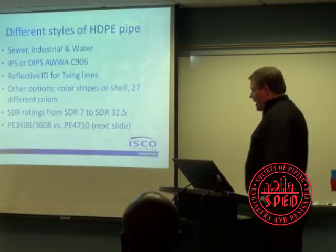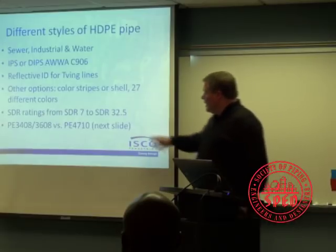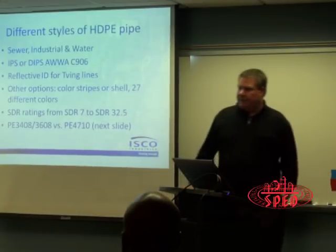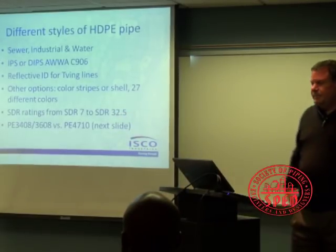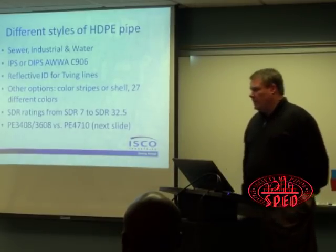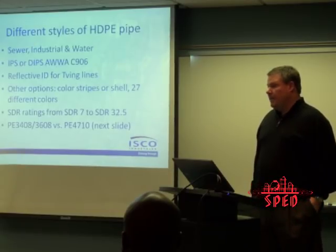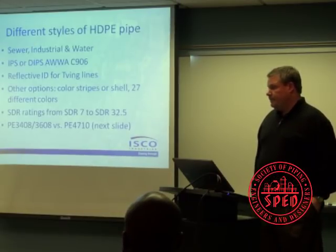Standard dimension ratio ratings. So we go from DR7 to DR32.5. Thinnest wall would be 32.5. Thicker wall would be DR7. Wheelhouse stuff is DR11, 160 PSI rated, and DR17, which is 100 PSI rated. That's what we sell the most of.